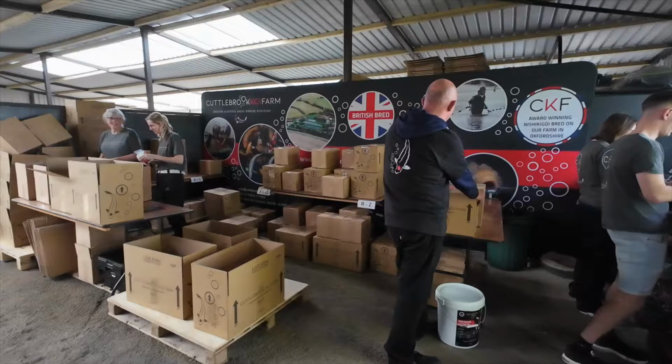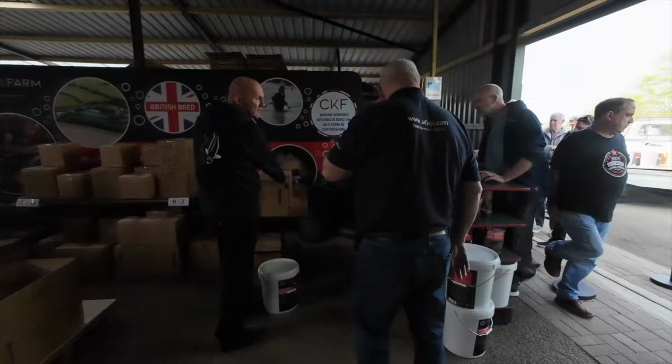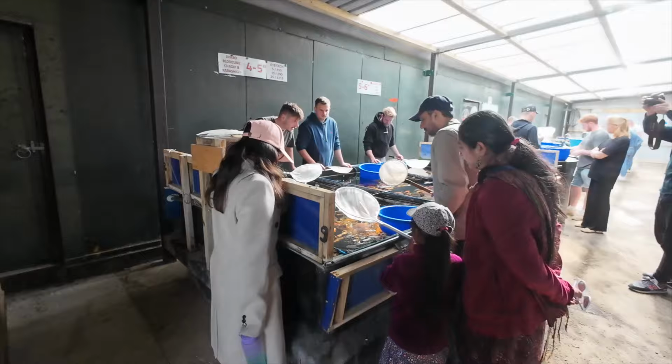Boxes of fish that have been bought, and they've got a shuttle service, that little truck to the cars, so you don't have to carry them to the car, which is great.